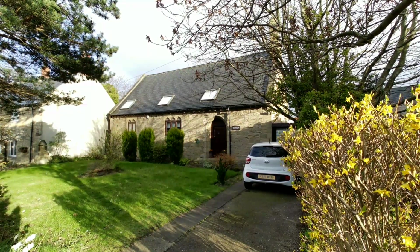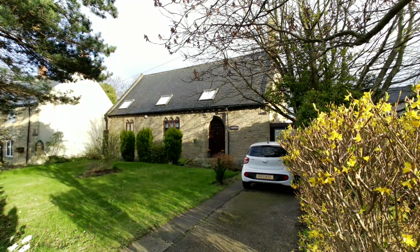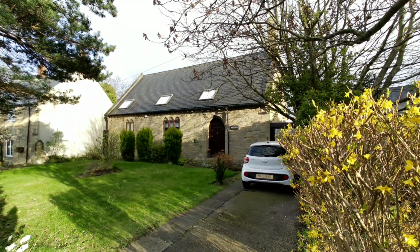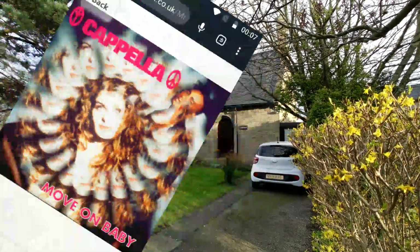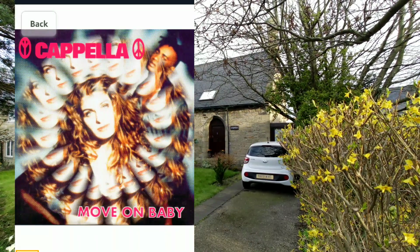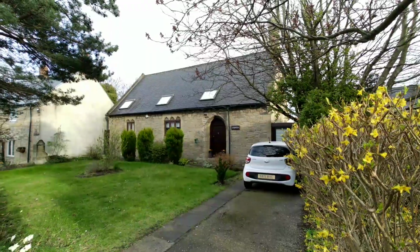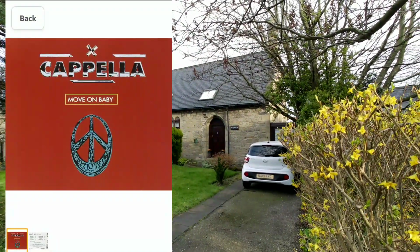Now Capella was one of my favourite groups actually. They had some great hits. One of my favourite songs of theirs is called Move On Baby. I bought the CD single. It had about 6 or 7 mixes on the CD single. I bought it in Woolworths in Jarrow back in the day, and I still really like that track. Even to this day I haven't gone off it in the slightest. Never got sick of it, you know.